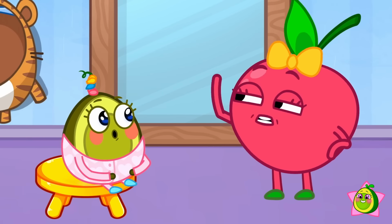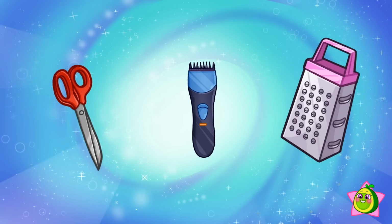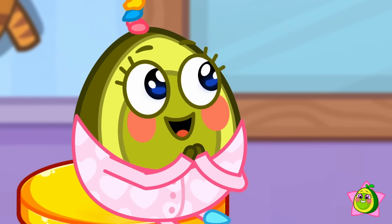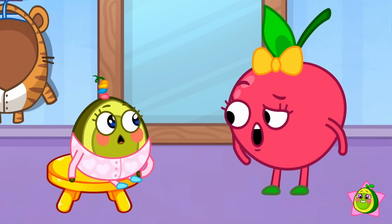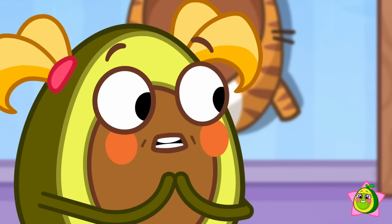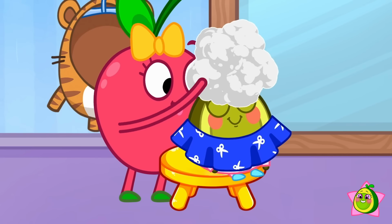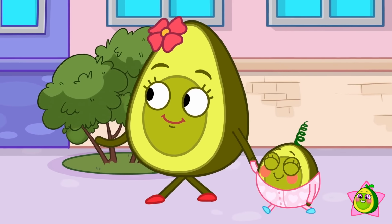What should you use to cut your hair? I will help you. Scissors and a hair clipper. Listen and remember! What will dry wet hair? No, not a fan. Oh. All right, it's hair dryer. Polly, you're great! Madam, would you like to have your hair done? I will give her a cool new hairstyle. Polly looks amazing.